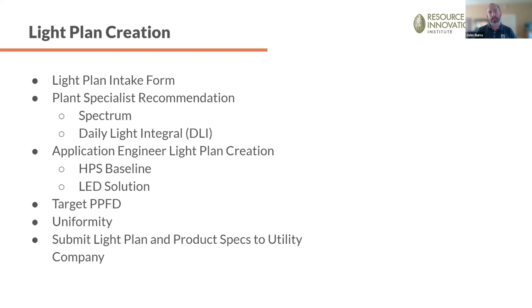Once we have all that information, my team works with our plant specialists for recommendations. The plant specialist will look to see what kind of crop it is, where it's located, is it greenhouse, is it indoor, what crop cycles. They'll recommend a spectrum, and they're going to look at what we call DLI, or daily light integral, basically. So every crop has a DLI, or where it grows optimally, and that's basically accumulating light for photosynthesis, right? So in this instance, in Connecticut, we're looking at what is the DLI during winter, because when do growers want lights in the greenhouses? Basically to optimize winter production.